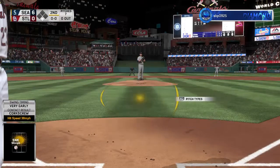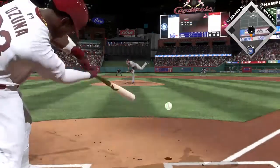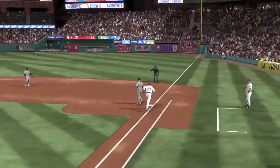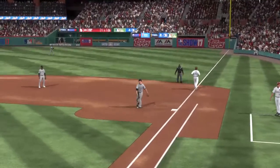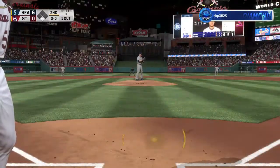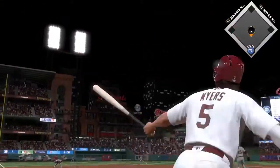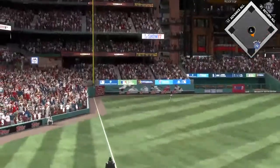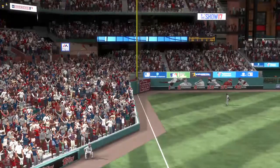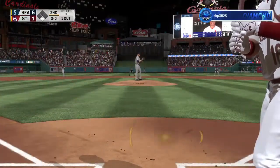Digging in, Marcell Ozuna. And they are squarely into chip-away mode. Looking at a 6-0 deficit already in this one. Throw on to first by Cano, and there's the first out of the inning. Here's Will Myers, and he's definitely off to a fast start in the early part of the season. Oh, and he turns on this fastball and sends it out to deep left field. And I would say he got just about all of that one as this ball is gone. A home run.